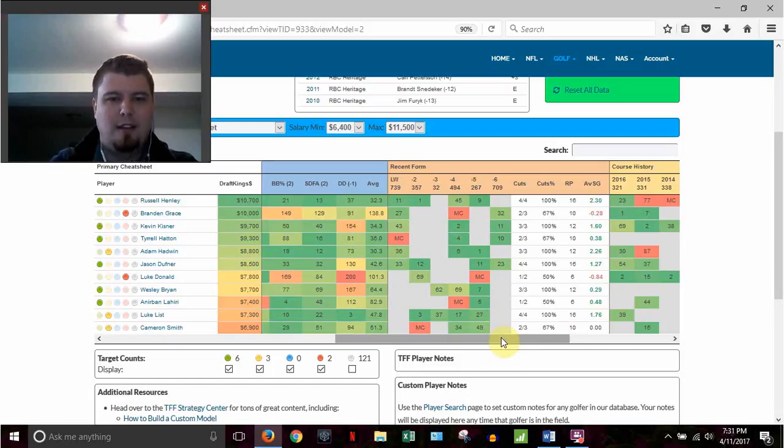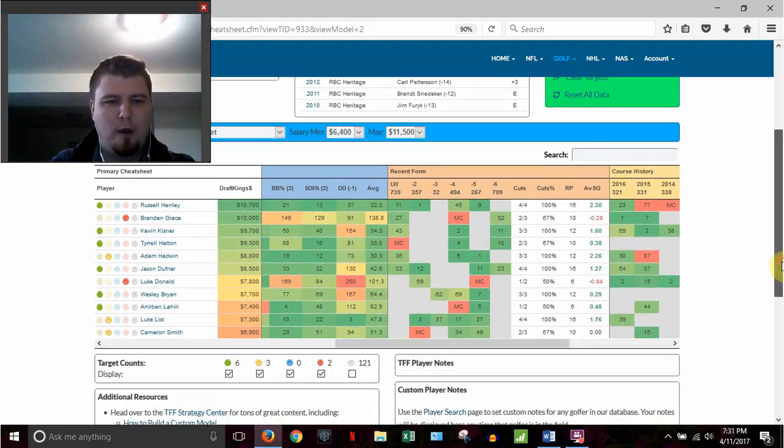Driving distance actually gets a negative weighting. This is something I don't think I've covered in a video, but from time to time, there are courses that actually favor or hurt guys who hit the ball long. Most players are willing to club down and take 3-wood out of the bag instead of driver, but the guys who are constantly bombing the ball off the tee and don't have the ability or the mental wherewithal to club down are really going to be in trouble on a course like this.